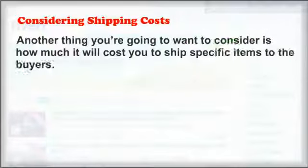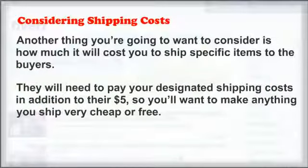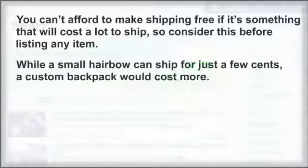Consider shipping costs. Another thing you're going to want to consider is how much it will cost you to ship specific items to the buyers. They will need to pay your designated shipping costs in addition to their $5. So you want to make anything you ship very cheap or free. You can't afford to make shipping free if it's something that will cost a lot to ship. So consider this before listing any item. While a small hair bow can ship for just a few cents, a custom backpack would cost more.